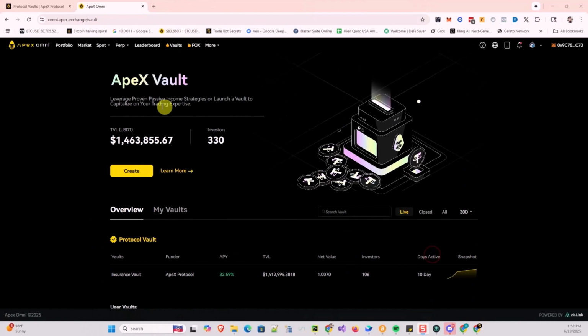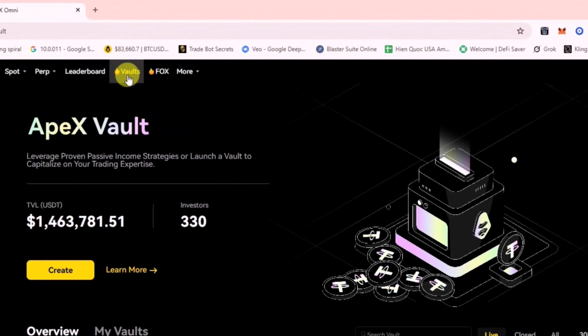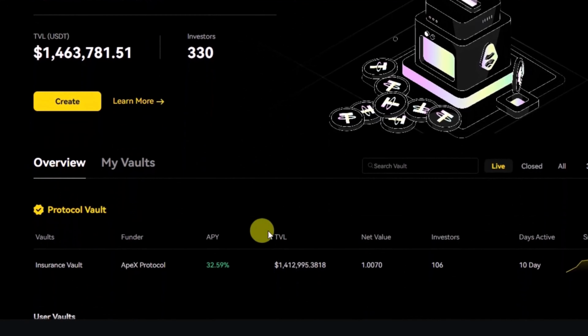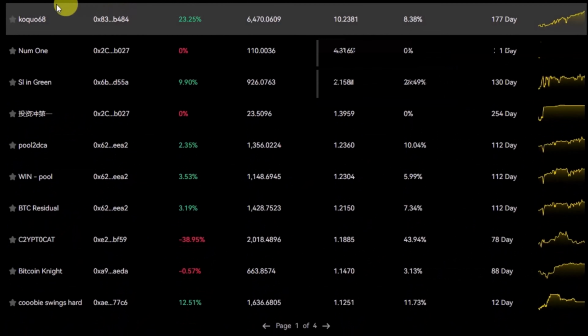Alright, so this is the vaults. When you come to Apex Protocol, there's definitely the vaults right here. It's trending on fire. Once you click on that, you'll be greeted with this. This is the protocol vault that we talked about. But first, we're going to talk about the user vaults.